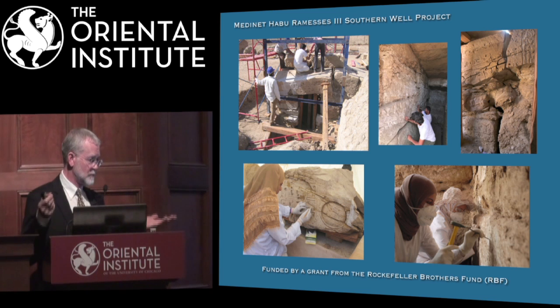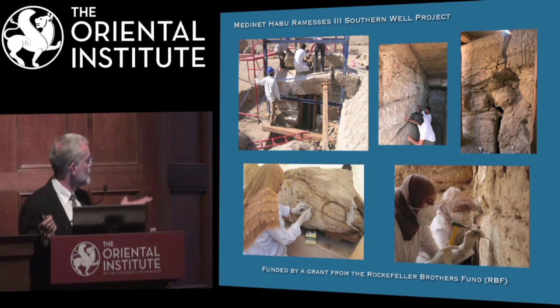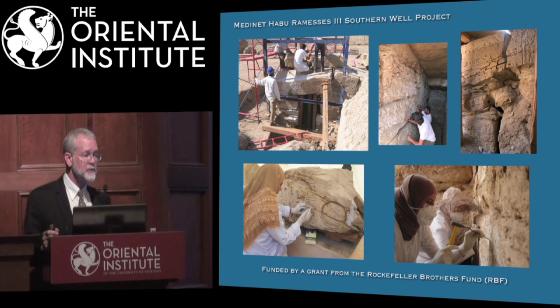It was focusing on decaying lower blocks. We put all of the decaying and fractured blocks on a series of platforms around the well, and we've been systematically conserving them ever since. And some of our conservation trainees have been working on that. There's also a tremendous amount of salt that coats the inside of the well, so it's a great classroom for salt removal and desalinization.